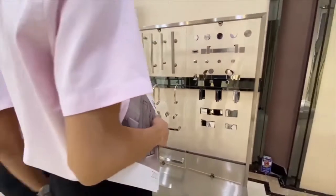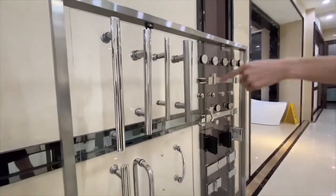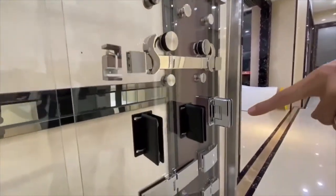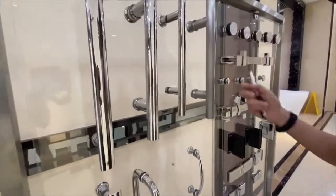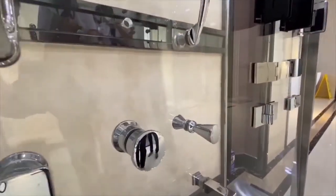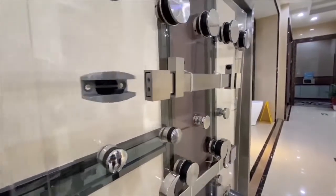Here is the display for the hardware for our shower enclosure. As you can see, this is the handle. So many handles. Roller. And top rail. Hinge. Yes, I also see some is a stainless steel profile, and some is ABS, and some is aluminum, right? And also have the matte black color, and this one's chrome finish. And here's the front display color. There are so many. Yes, good eyes.